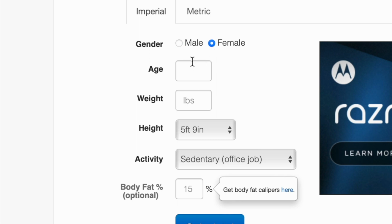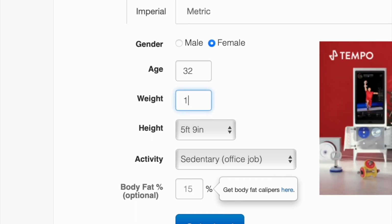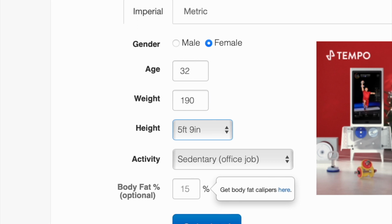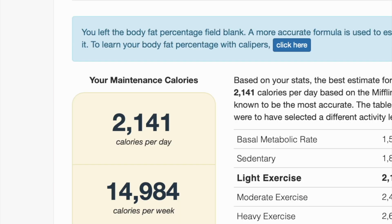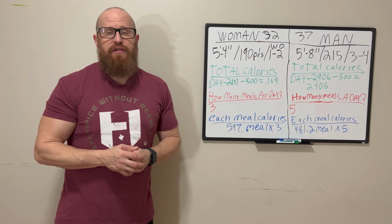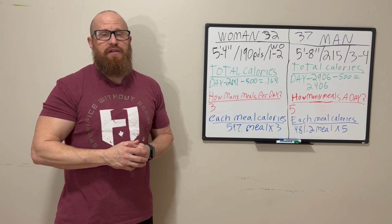Here is the standard TDEE calculator you can get online. You'll just put in your gender, your age, your weight, your height, and then how many days a week you work out, and that will give you your total for the day. We want to make sure you're very honest about these days you work out per week, because the calories are based on how many days a week you work out.